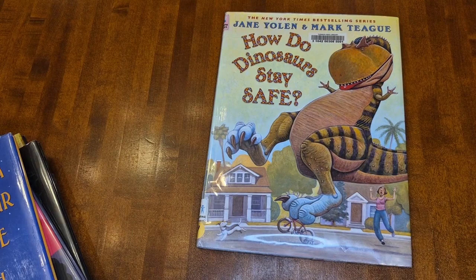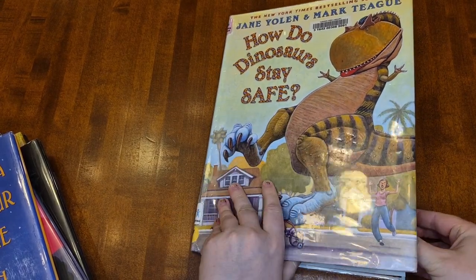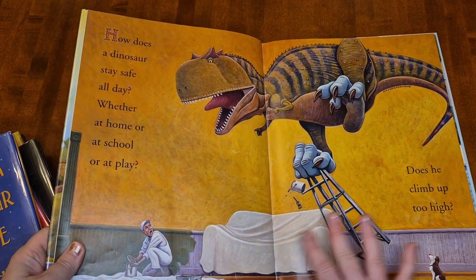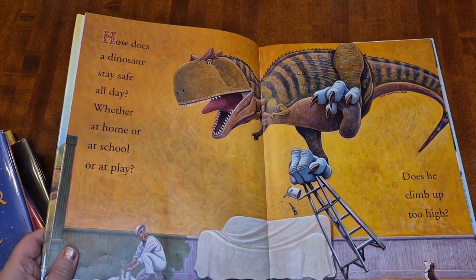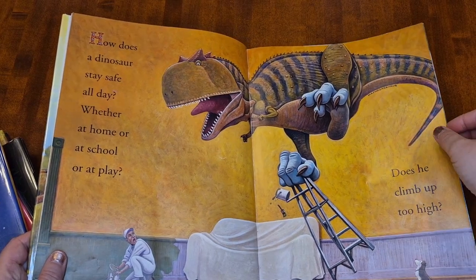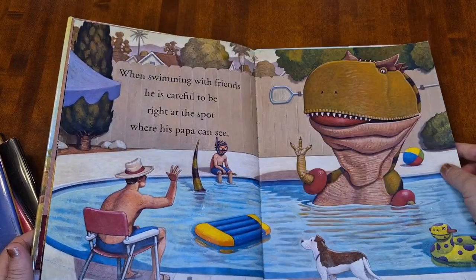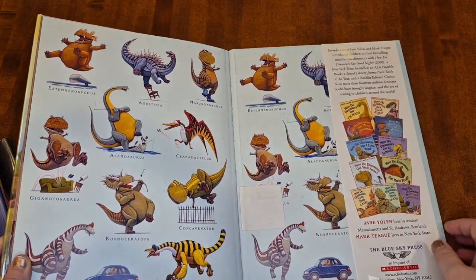This next book is called How Do Dinosaurs Stay Safe? There's a whole series of these How Do Dinosaurs Do Whatever books, but they're just little rhyming books, and the toddler or preschooler kind of age kid in the story is depicted as a dinosaur, and then the dinosaur is labeled here. So my kids appreciate knowing exactly what kind of dinosaur is depicted. But this one's all about safety. There are a bunch of them. You can see them all here. My kids really like these books.